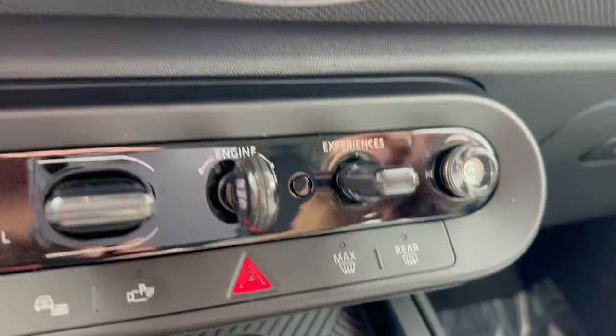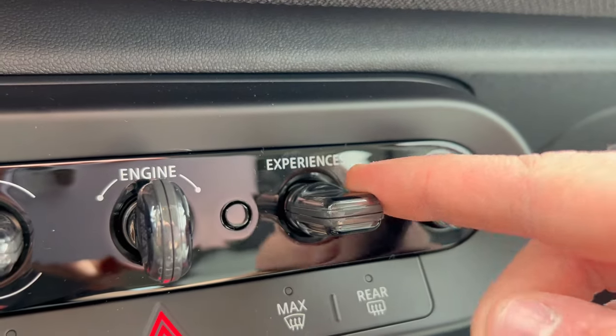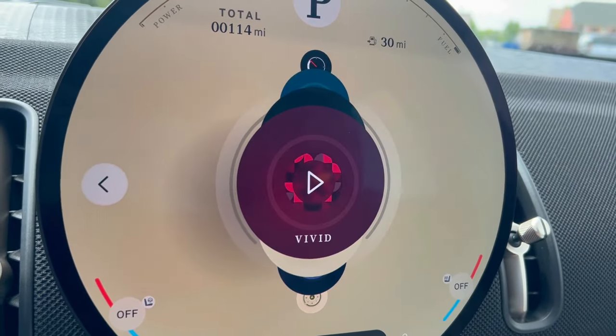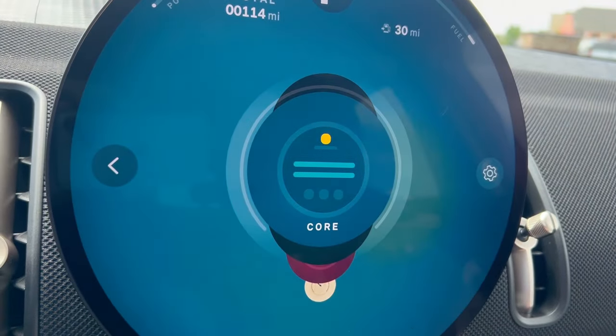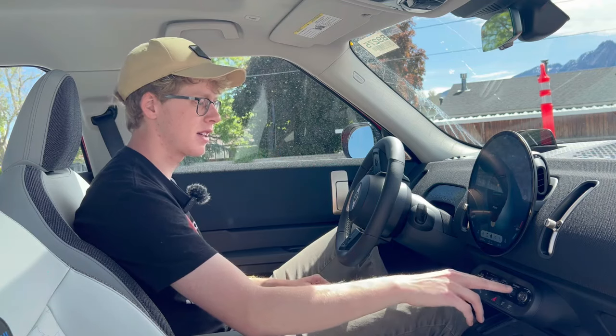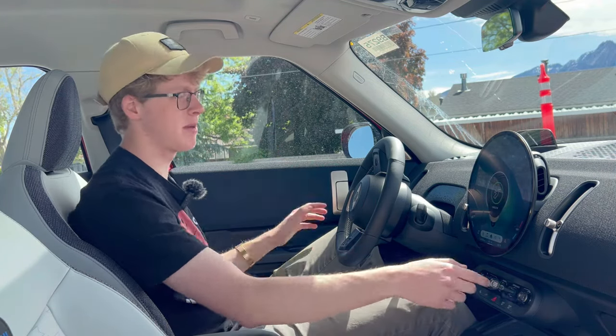Now, the next thing we need to talk about is this experiences switch. So you touch this and you can go from core to green, vivid, timeless, balance, and trail. Also, changing between these comes with changes to ambient lights. Some of them change the driving characteristics, but it's basically just changing the whole vibe on the interior.